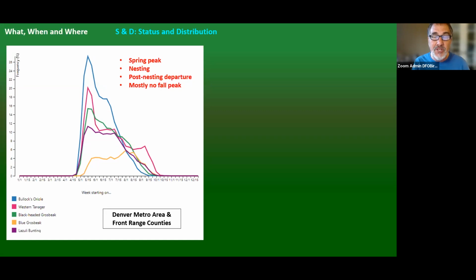And most of these species show no fall peak. So there's no corresponding peak like the spring peak. Only the western tanager seems to have a little bit of a blip there, like a fall migration peak. So that's kind of interesting. And by the middle, end of September, they're mostly out of here. So we're right in the middle of this graph right now on our calendar.